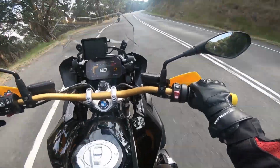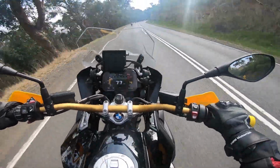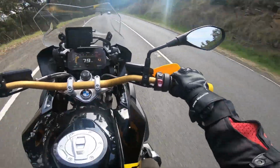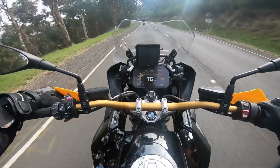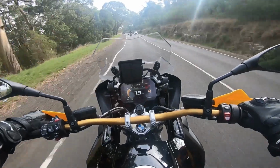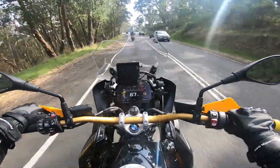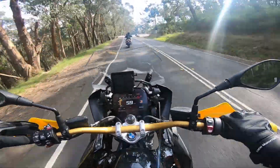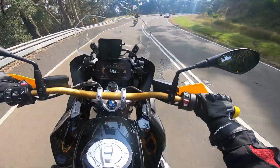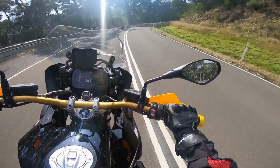I'm always so surprised at just how fast they make these big GS's. It's 100 kilowatts and 143 Newton meters. I was thinking about that, it wasn't that long ago that super sports were making that kind of power. It's pretty incredible, and sort of particularly weird to have that much grunt on such a big motorcycle. It's so tall and commanding, yet supremely fast.